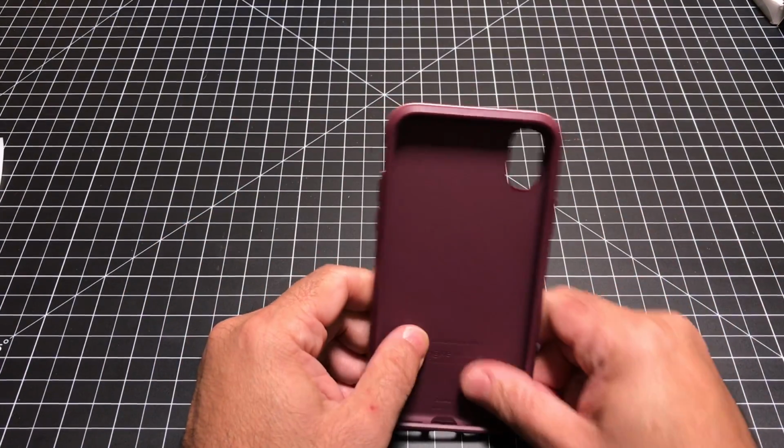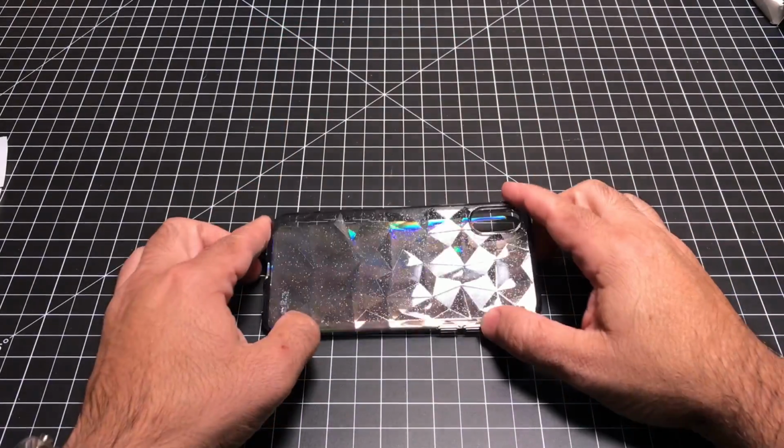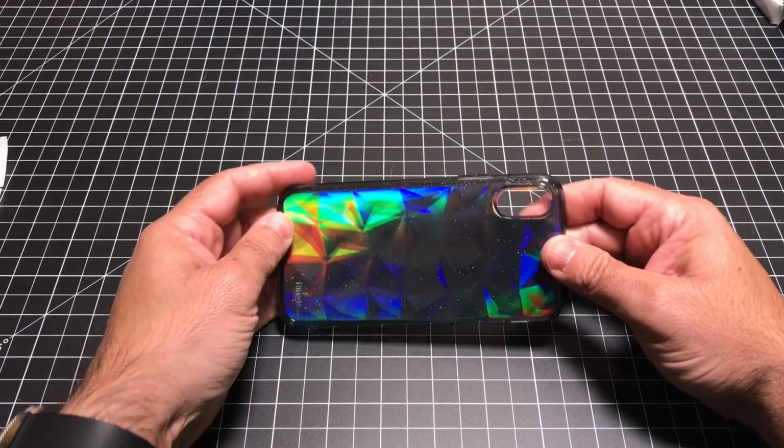You do have the buttons here, and they're rubberized, and they will be very tactile when it comes to selecting things. So again, this is the Wave. So next up here is the Wave. I kind of flipped it over because I was just mesmerized by the colors that are going on. So notice how this looks.